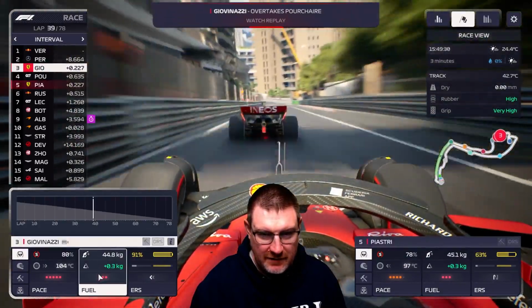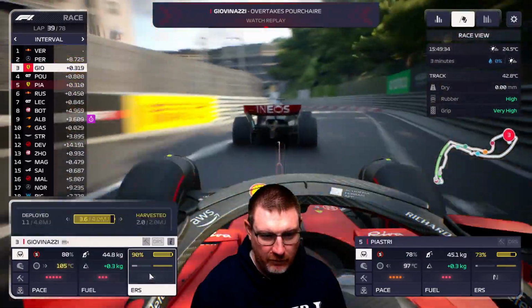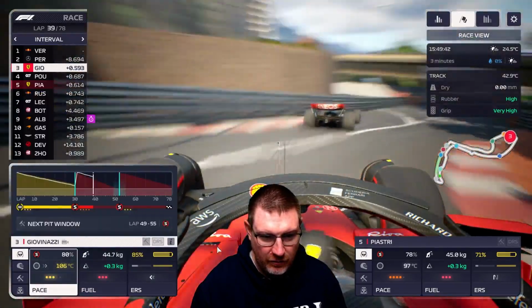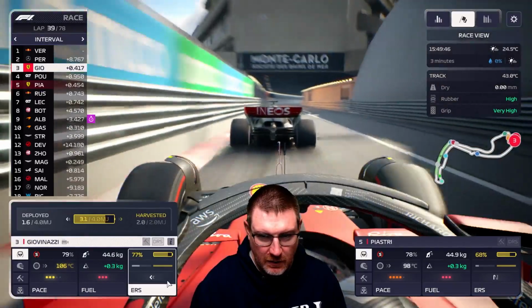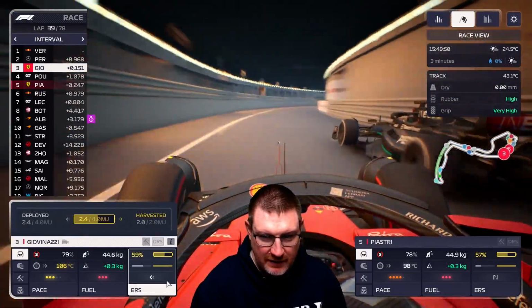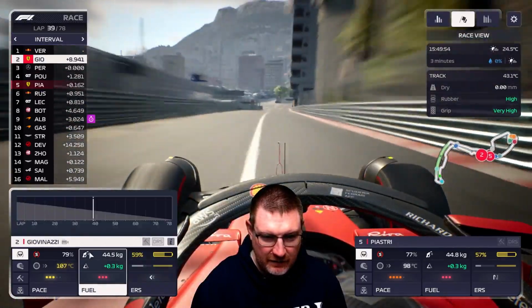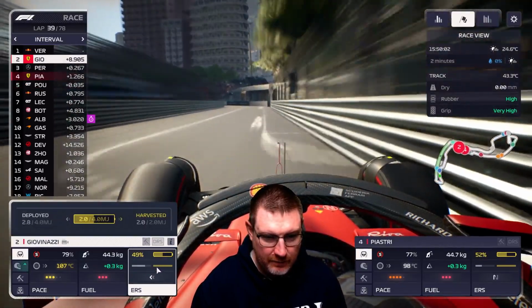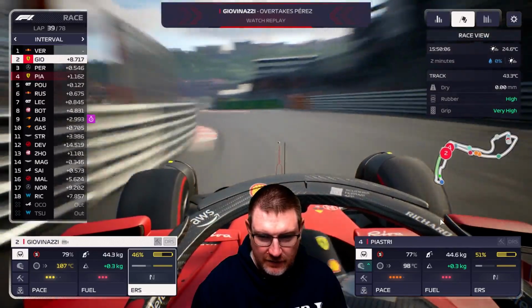And let's see if Giovinazzi can get a nice quick move done on Sergio Perez here. We don't want to push the tyres quite that hard through this part of the track, though. He should be somewhat of a sitting duck. He's gone defensive, but round the outside, that is easily done by Giovinazzi. Move done. He can now set off after Max Verstappen.